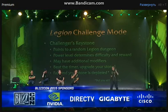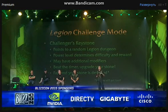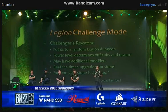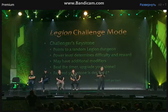But this keystone points to a specific Legion dungeon and has a power level associated with it. That power level determines the difficulty of the dungeon you're going to be running, but also the reward that you're going to receive from it. At higher levels, the keystone may also introduce some additional modifiers as a wrinkle to keep you on your toes.